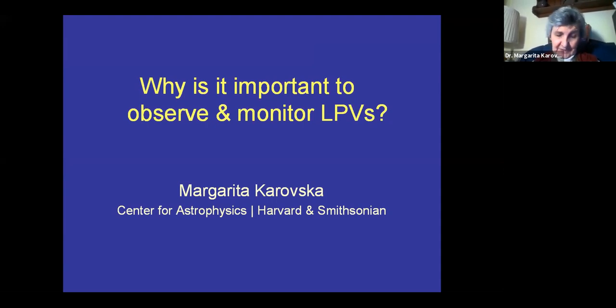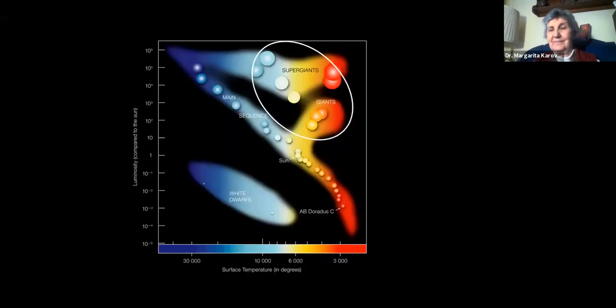So, long period variables. I took a nice graph first from Wikipedia showing the main sequence star, Hertzsprung-Russell diagram, and the place where many of the LPVs live. They are old evolved, some of them, old evolved supergiants and giants, sometimes having a companion star. They are cool, cold, and they are in a stage of life where they're approaching the endpoints of their evolution, which might be explosions as a supernova, or forming planetary nebula, or ending up as white dwarfs, or neutron stars, or black holes.